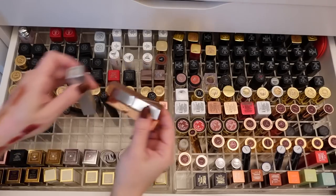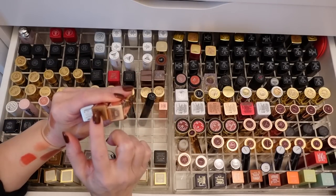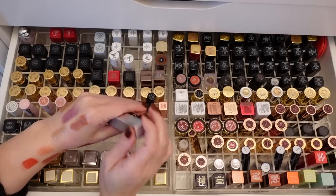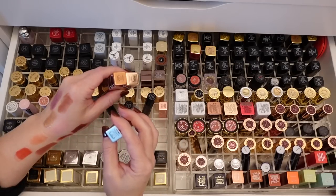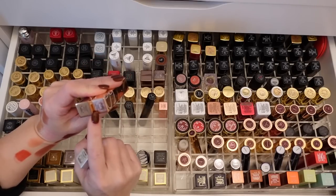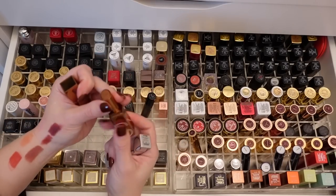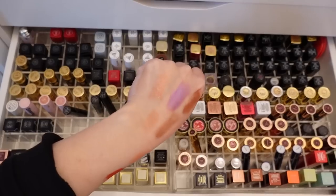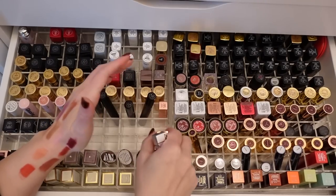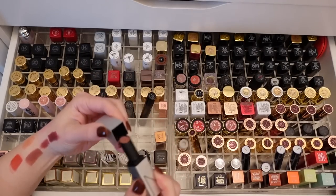Okay, and then I have these Afterglow lip balms. So I have Orgasm, Laguna, and Unrestricted. Is that what this is? Unrestricted. Oh, this is actually a soft matte tinted lip balm, and these are the Afterglow lip balms. So I'm going to declutter Orgasm. I'm going to keep Laguna. This one is my favorite. It has a nice nudie kind of tint to it. So I'm going to hold on to that, and I'm going to declutter this as well.